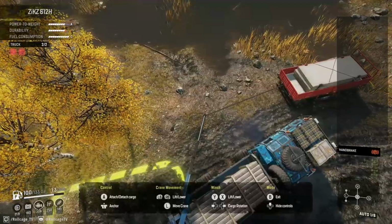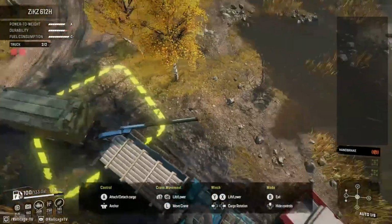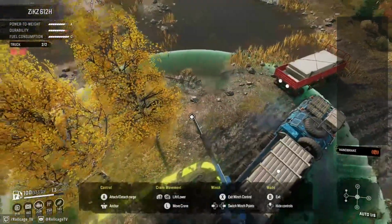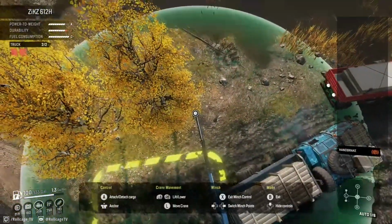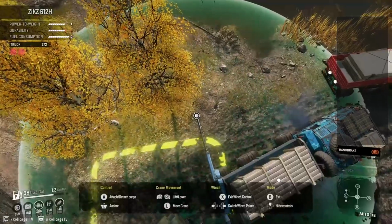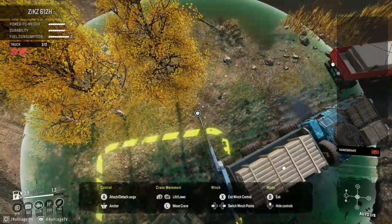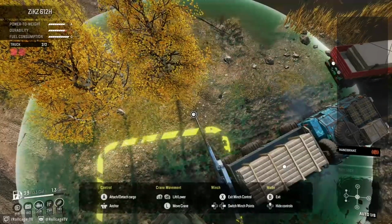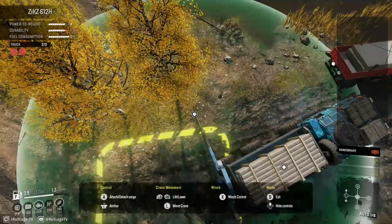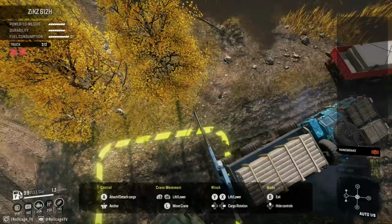I can't lower it. Ugh. It's got the trailer and the... let's bring the thing over here. Lower. At a better angle. You can probably see what I'm trying to do. I'm trying to drag the trailer back a little bit farther. The whole idea is to keep the winch control. Yeah. It's weird.